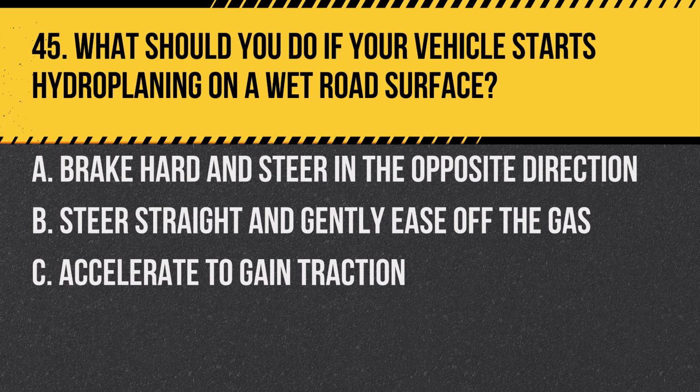Question 45. What should you do if your vehicle starts hydroplaning on a wet road surface? A. Brake hard and steer in the opposite direction. B. Steer straight and gently ease off the gas. C. Accelerate to gain traction. Answer. B. Steer straight and gently ease off the gas. This helps regain traction without losing control.